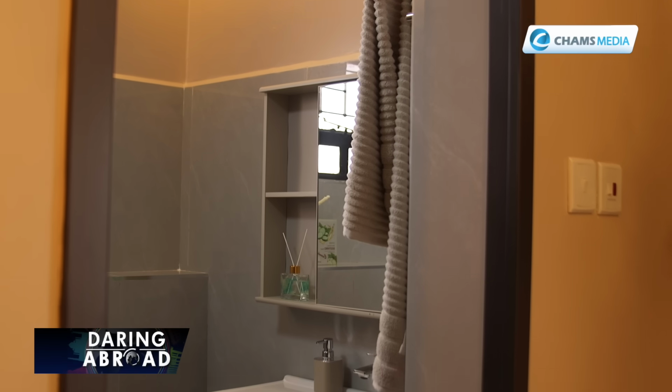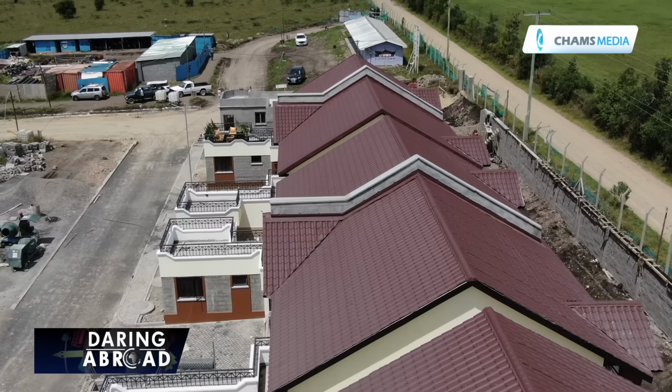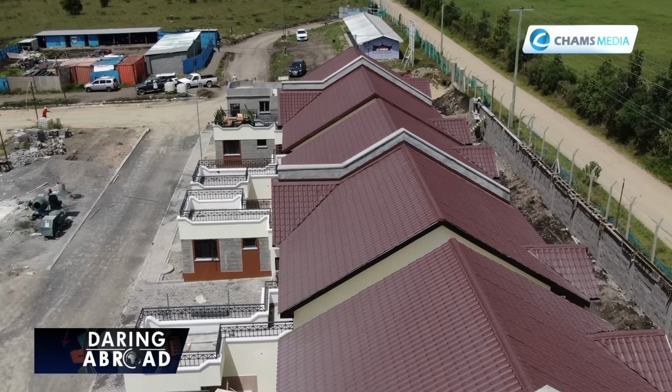When we set out to come up with this project, when we did our feasibility study, our main target came out to be the young families. The young families that want to bring up their children away from over-congested areas, but mainly the middle class that is able to afford this kind of facility. Over and above that, as the seniors are retiring, we looked at the demography of the retiring seniors, and we realized most parts of Nairobi are a bit cold. When we came out here, the weather is very conducive for the aged, so we also decided to target that.